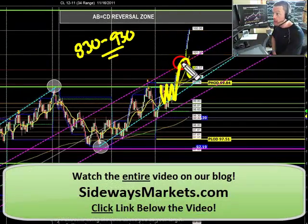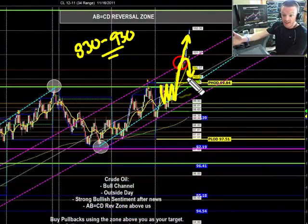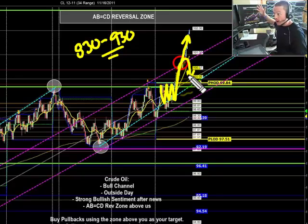By 9 o'clock, we keep going. And by 9:30, here we are. We are 2/3 of the way up to that reversal zone. So we kind of, whoop, right? Price just slipped away from us and starts to launch.